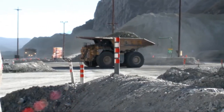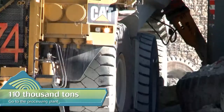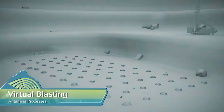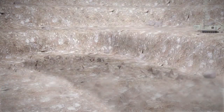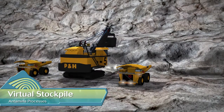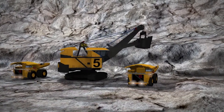Daily production volume at the mine is approximately 560,000 tons, 110,000 tons of which go to the processing plant to enter the grinding and flotation circuits and subsequent storage. After blasting, and once the material is fragmented into an optimal size, the ore is loaded and hauled to the primary crusher, while the waste rock debris is moved to the landfills.